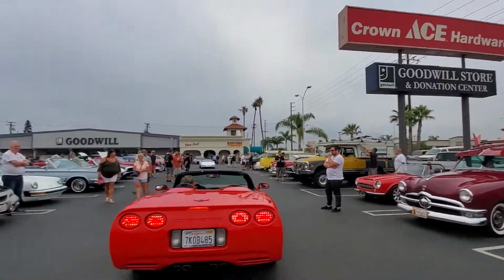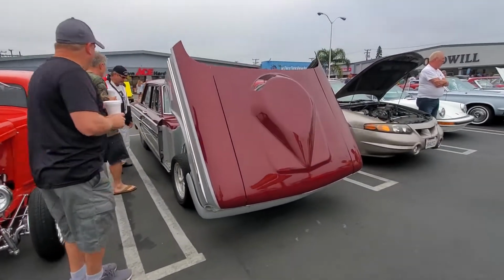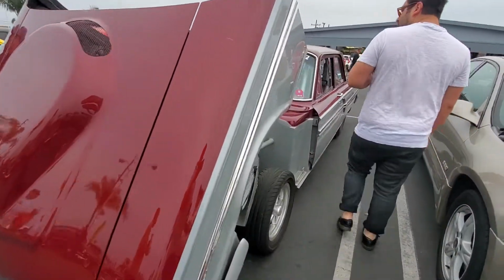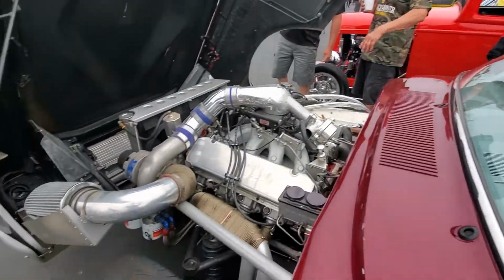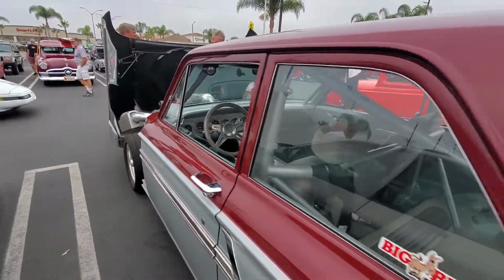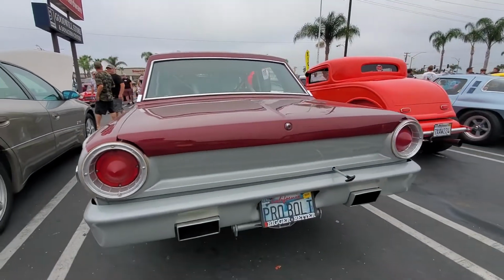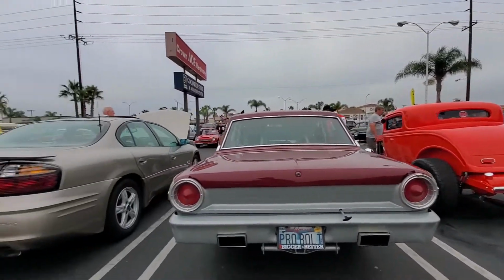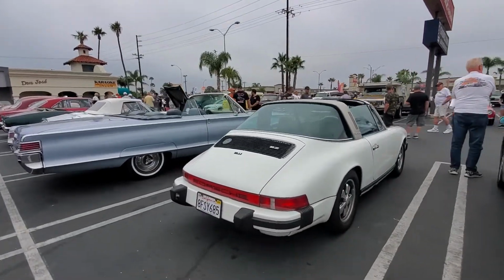Look at that, we got the Pro Bolt. Look at the '32, look at this teardrop hood. Rocky Mountain Race Week 2019, driving in Lockheed, you can see puddles. That is a Pro Bowl. Bigger is better. Careful what you wish for. 911 2.7 liter Targa.